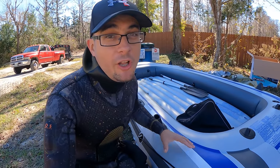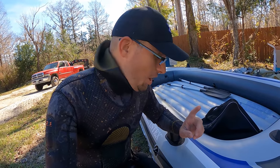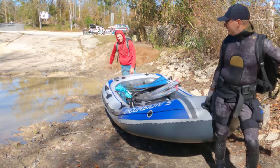So here's our $200 inflatable raft. It's all blown up and it's actually pretty sturdy. I'm a little impressed. Hopefully it'll hold. Hopefully it'll get us all the way out to that secret cave. Then we're gonna jump off this raft and swim inside. Go ahead and get in the back.